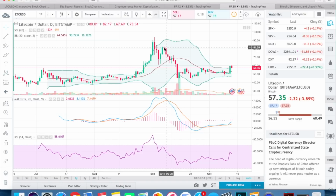And if we can break past that, which is likely if we break past this $67 mark already, this $90 to $100 area is basically in the bag, right? It shouldn't be an issue. It should be able to blow past that just like Bitcoin did with 5,000 with a lot of ease. So that's sort of what I'm expecting here. Like I said, LTC to 100 within about a month.